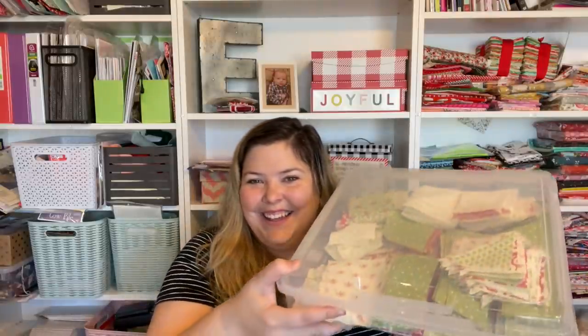And my goal was originally to get it done by this Christmas, and I got really far. I got everything cut, prepped to sew all the blocks, but with my mom being in the hospital and us traveling over Thanksgiving, it got away from me and I never finished this one. So this is definitely one I will be coming back to, and yes, that's my last quilt WIP.